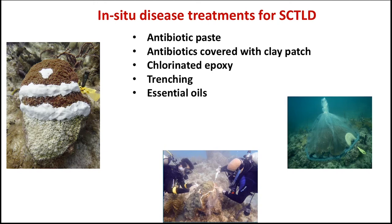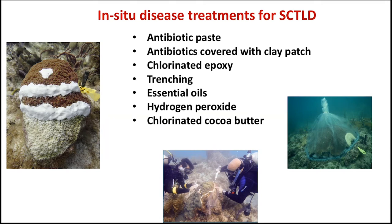Essential oils have been tried. Apparently they're a little hard on corals, so that didn't work too well. Hydrogen peroxide has been tried. Chlorinated cocoa butter is what we've tried in Turks and Caicos. And probiotics have been tried here.